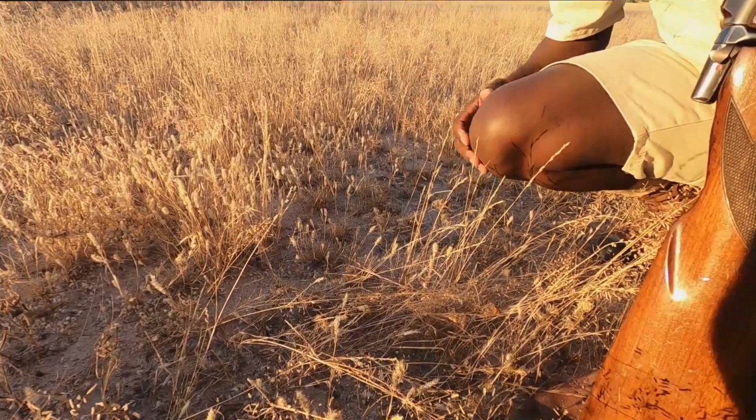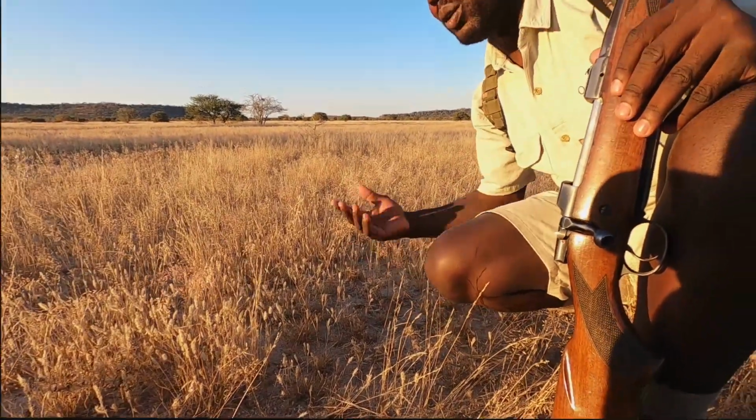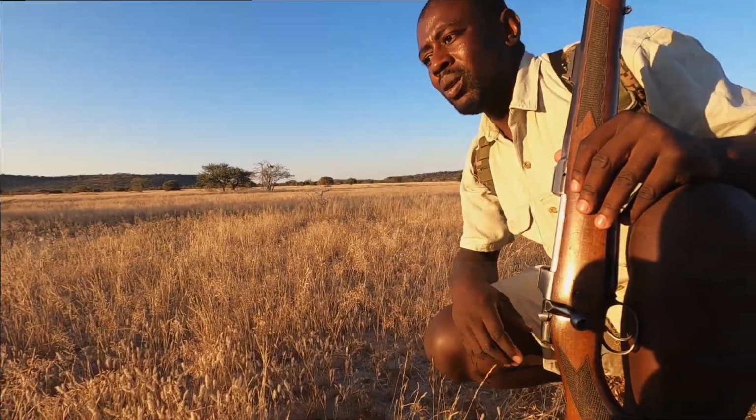The weak perennials are grasses with weak roots. So if an animal feeds, it will probably take it with the whole root. All right guys, the light, as you can see, is fading now. So we'll slowly head back to camp now. I hope you enjoyed the walk.